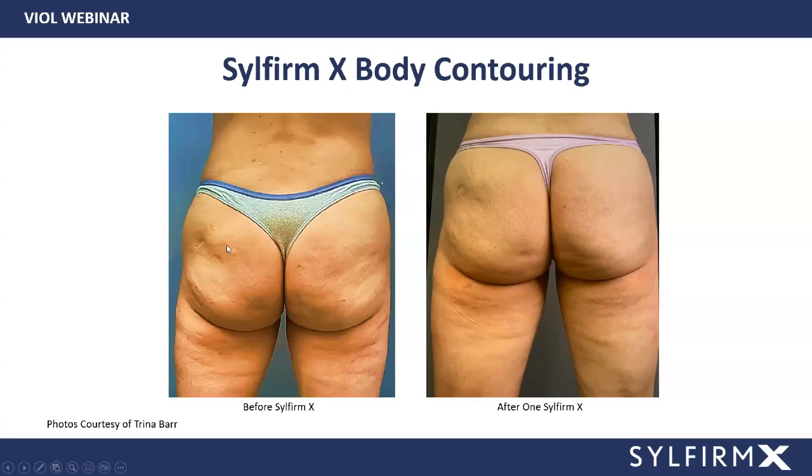So if you take a look, you'll see it here versus here after. This is not a common treatment that I do, but it's just nice to know that you have body contouring with this device as well. Her right buttocks in through here, again, much smoother in through this area.